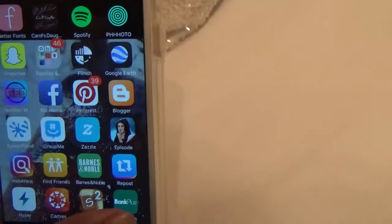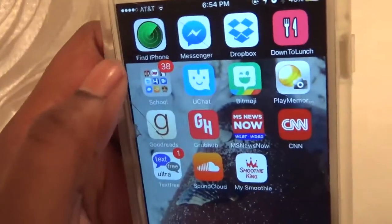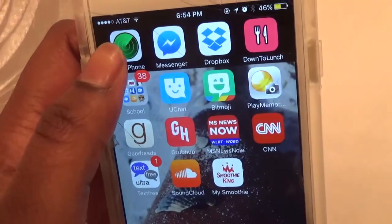Next, I have my Bank Plus app because gotta figure out what's in that bank account. Can't go broke, gotta monitor it. Usually nothing in there, but hey. Then I have my Find iPhone app in case I lose my iPhone. Then I have the Messenger app.